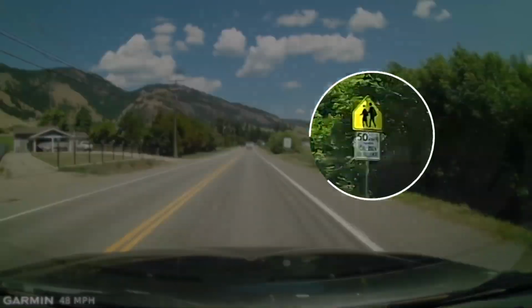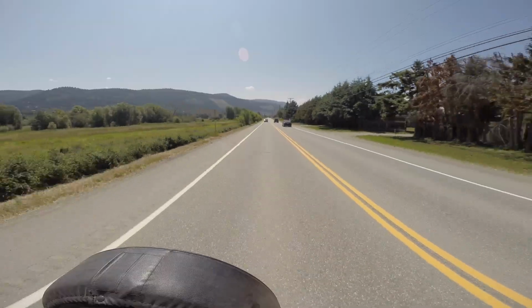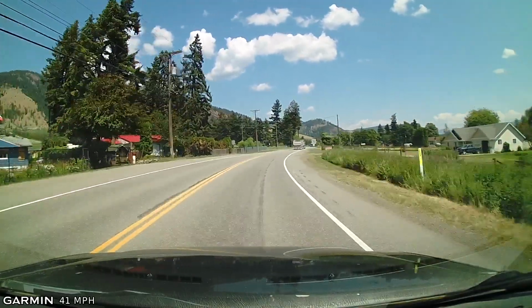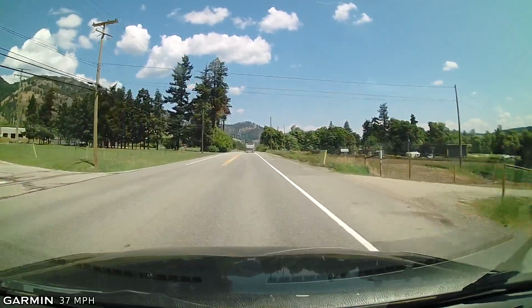Here we have a school zone. When children are present on the highway, it's reduced to 40 kilometers an hour. And so we just disengage cruise control, hit your cancel button, and slow down to 40 kilometers an hour, keeping your distance in front. The vehicle behind me is keeping a really good distance behind me.